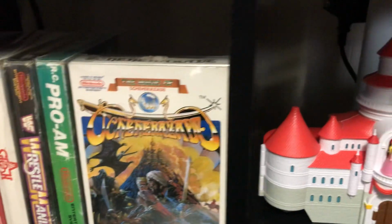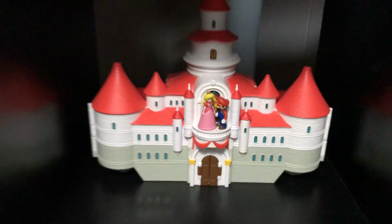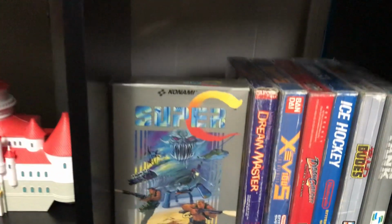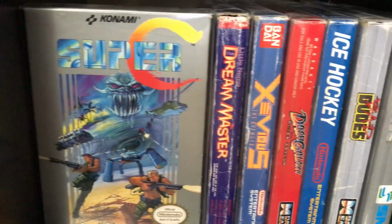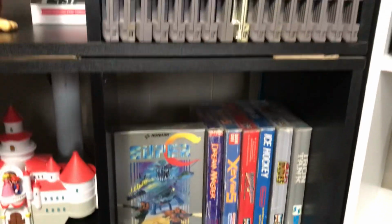That's really cool. Oh, I got this little castle with Mario and Peach on the top. Little mini castle thing. Pretty cheap at Walmart. Figured it would look good on the shelf. Some more boxed. Contra. So, yeah. Nothing spectacular, but that's what I got for Nintendo games.